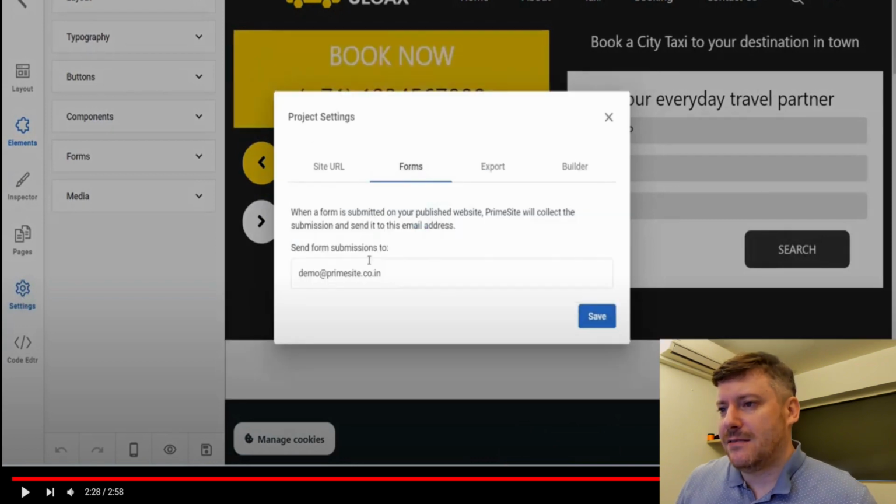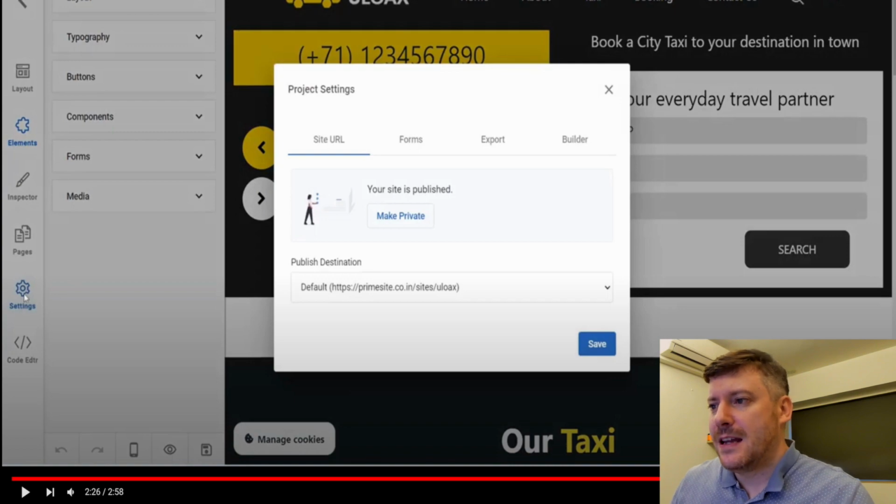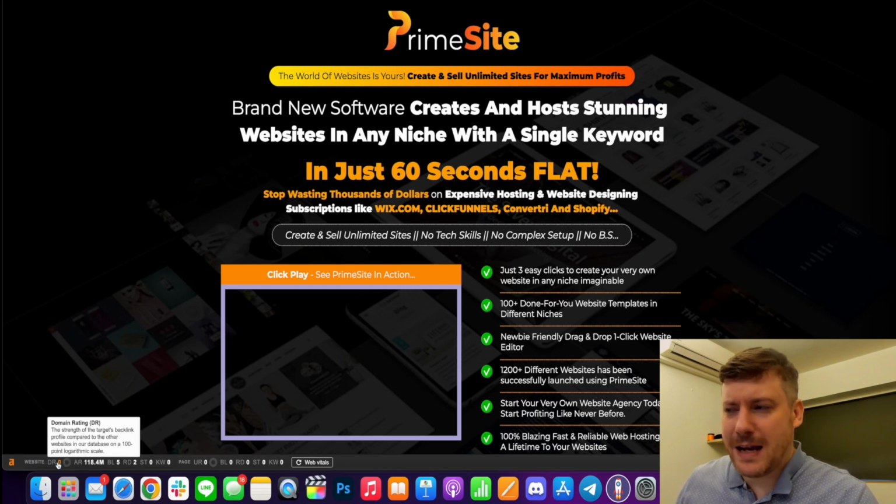So you can use the PrimeSite domain for your hosting. Now, if we look quickly in the bottom left-hand corner here, this is on the getprimesite.com host, and they have a domain rating of 0.